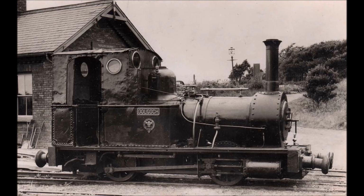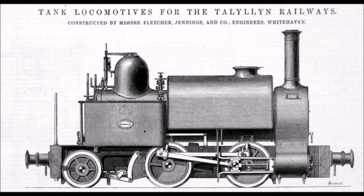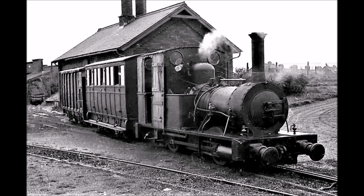The railway's gauge is rather odd at 2 foot 3 inches, somewhat isolating it from other railways in Wales which were exactly 2 foot gauge. For most of the railway's history, it ran with only 2 locomotives, both built by Fletcher Jennings of Whitehaven. The first of these was Talyllyn, built in 1864 for the opening of the line. After some improvements were made to the design, this locomotive, Dolgoch, was built.